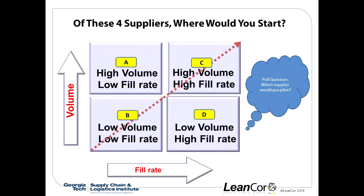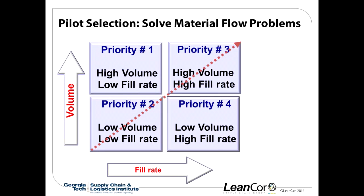But I would challenge it a little bit, and it's probably more of a tricky question. As lean thinkers, we want to solve problems. This is definitely about cost improvement, no question. If anybody doesn't think that lean is about being more profitable and being better at customer service, then there's a huge disconnect, absolutely. So we have high volume, high fill rate. What that's saying is that we have high volume, but we're also doing a great job.